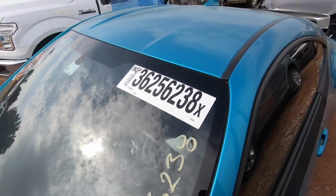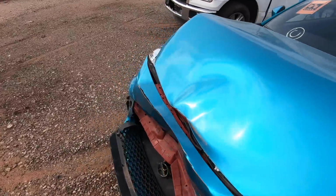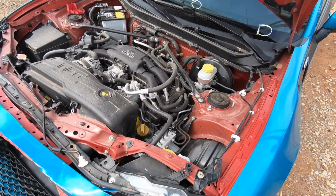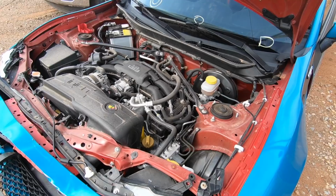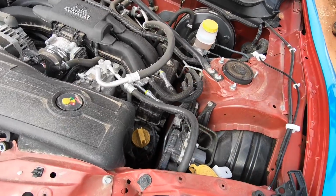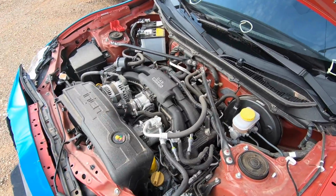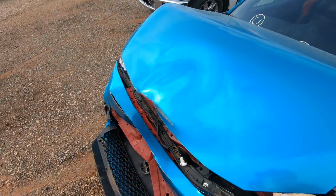There's the lot number though. It could definitely be put back together. It's just sheet metal work on the front, at least as far as I could tell. It may go further in than that. Definitely might have some frame damage on this one, but I looked at the frame rails, I didn't see anything. Looks like a fun car.